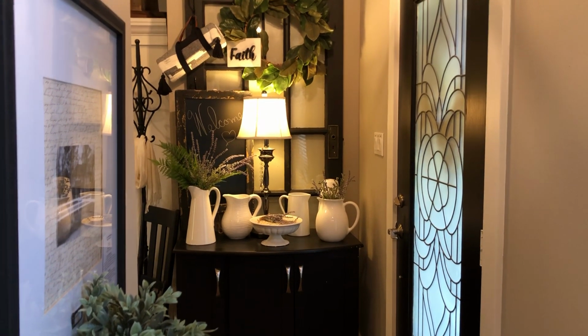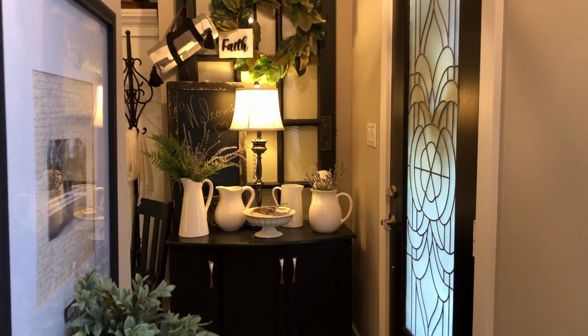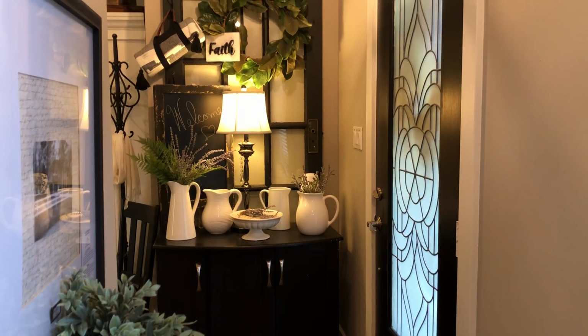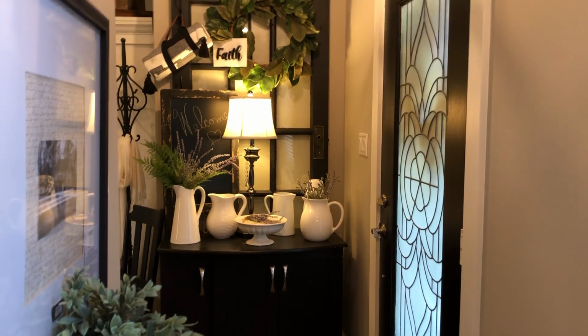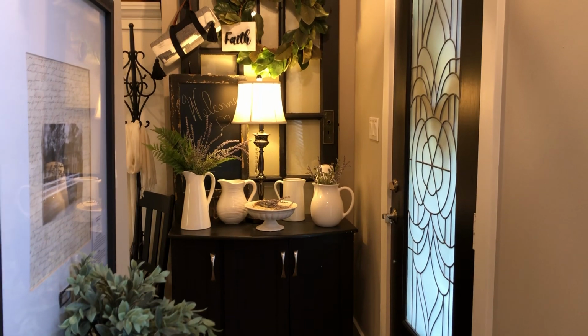We only have maybe a couple little things, like weekend honeydew things for my husband to finish up, and we are completely done with the inside. You'll see some changes in furniture, new pieces, things like that.